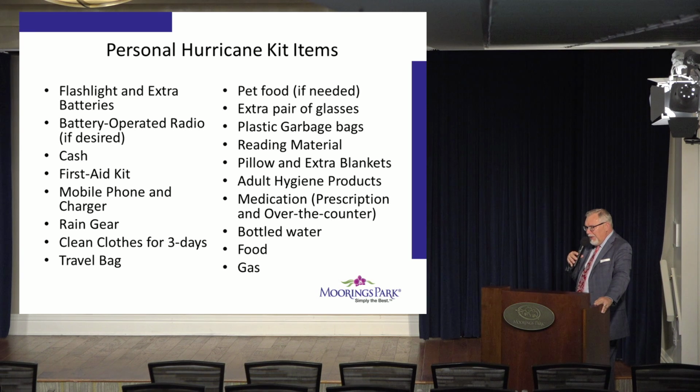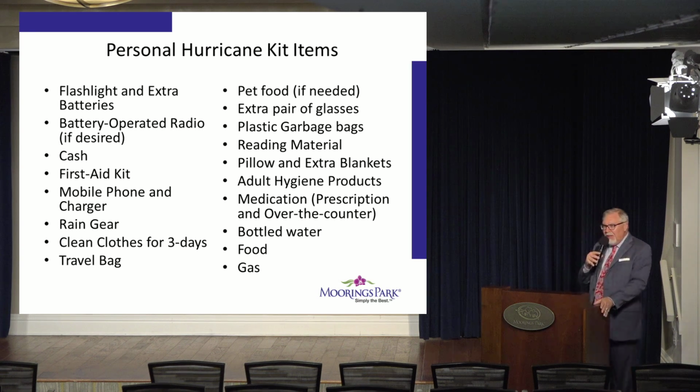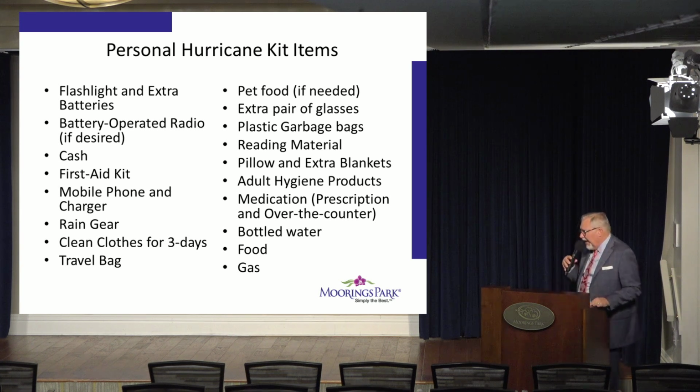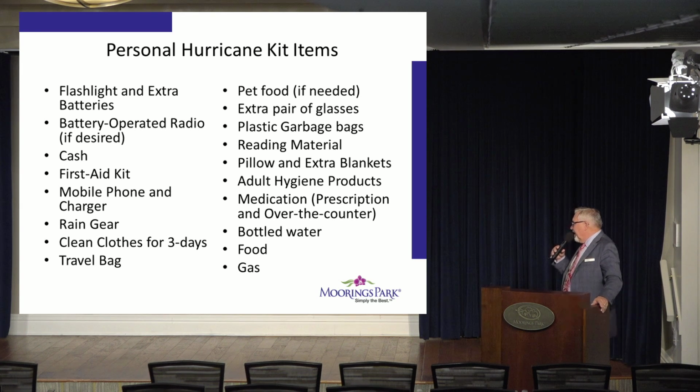If you did have to evacuate, you want to make sure you have a supply of medications. You want to make sure you have some of these fundamental issues right here taken care of, whether it is bottled water, medications, a pillow, reading material, eyeglasses, and so forth. You'll notice that cash is up there as well, first aid kit, and so forth. And you can essentially prioritize what is most important on this list. Its sole purpose is nothing more than to reacquaint you with hurricane preparedness and starting to think about what would I do if.